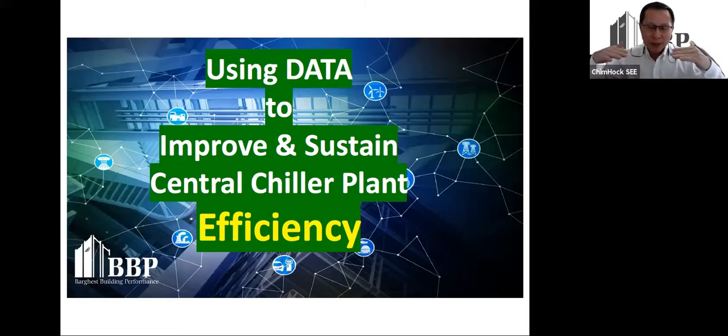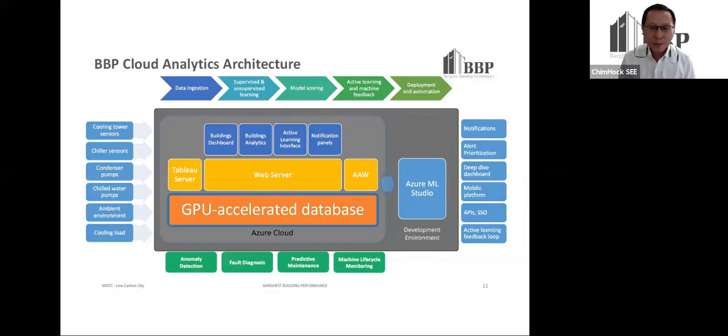And keeping this efficiency over a long period of time. We understand that mechanical equipment experiences wear and tear, and the efficiency may deteriorate. However, using the data, we are able to do a lot of predictions. We're getting a lot of insight, and we can use that to sustain that efficiency throughout a longer period.